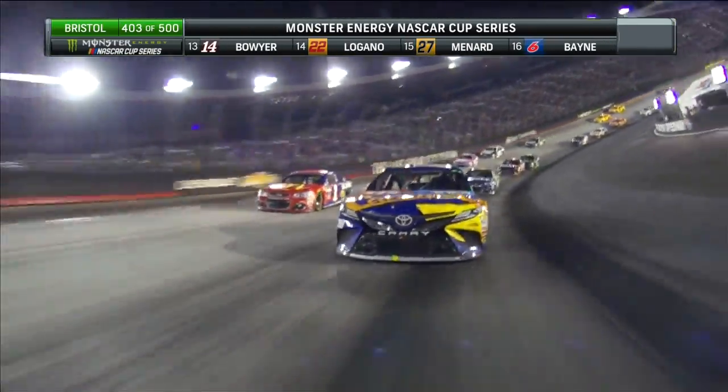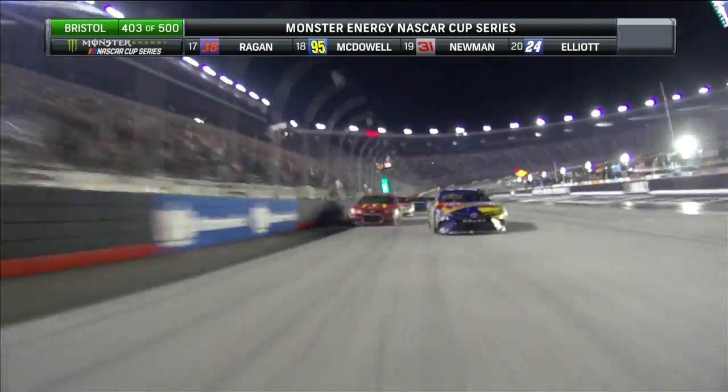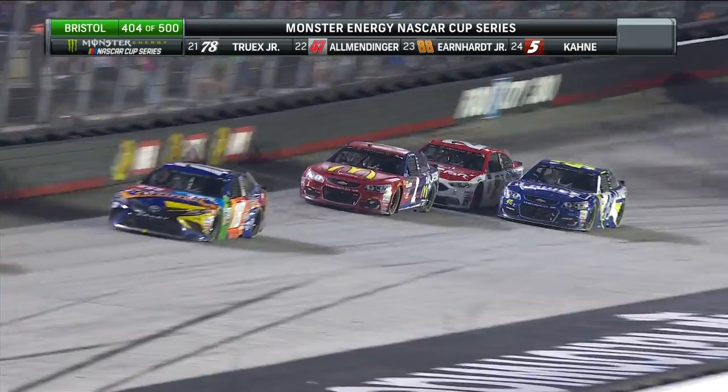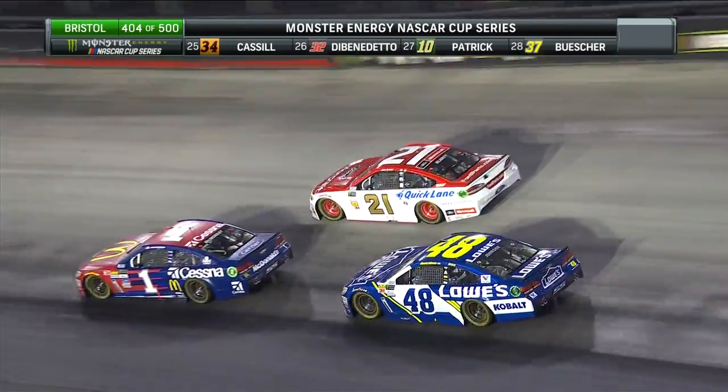So the 18 really loose under the one car, Jamie McMurray. That's typical at Bristol on new tires right after a restart. When you pinch that car off, having to stay on the bottom because somebody was on the outside of you, very easy to get loose. Contact there. The 21 got in the back of the 1 of Jamie McMurray, got him loose.